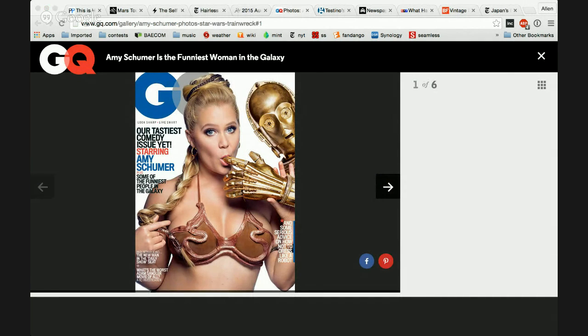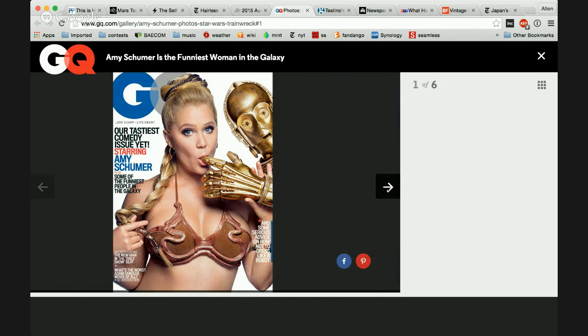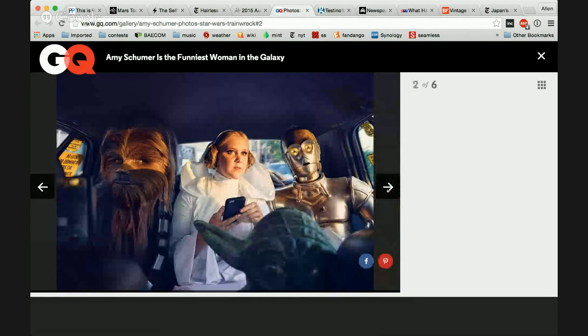And so here on the current issue of GQ, the music photographer, rock photographer Mark Seliger, who's done some really great images, has photographed her as Princess Leia. And these images that we'll scroll through created kind of a ruckus because they didn't get the approval of Lucasfilm. Because they're a little raunchy, Lucasfilm was not so pleased.